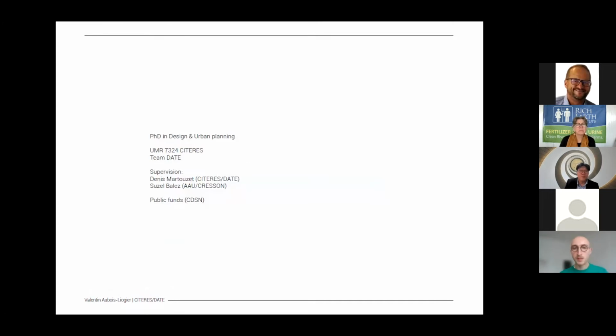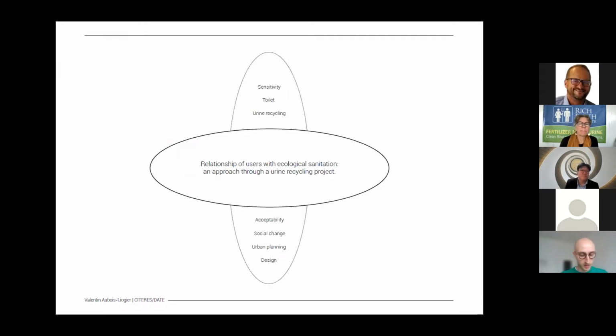So I am doing my PhD in design and urban planning at the CNRS CITER laboratory at the University of Tours, a city at 1 hour by train from Paris. Supervised by Denis Martouzet, an urban planner, and Suzel Balez, an architect. The title of my research is Relationship of Users with Ecological Sanitation, an approach through a urine recycling project.